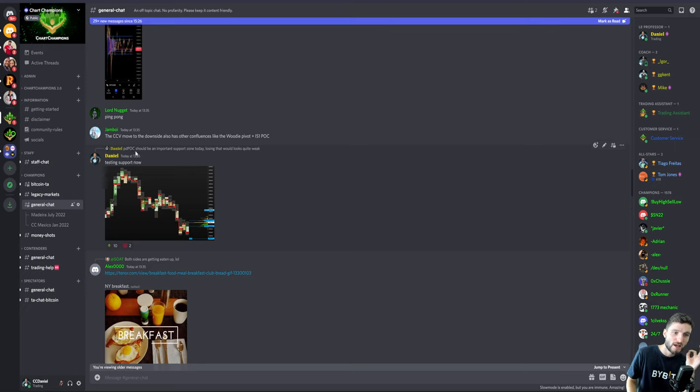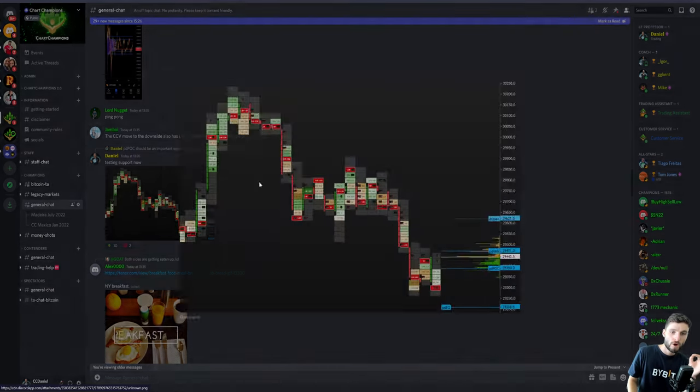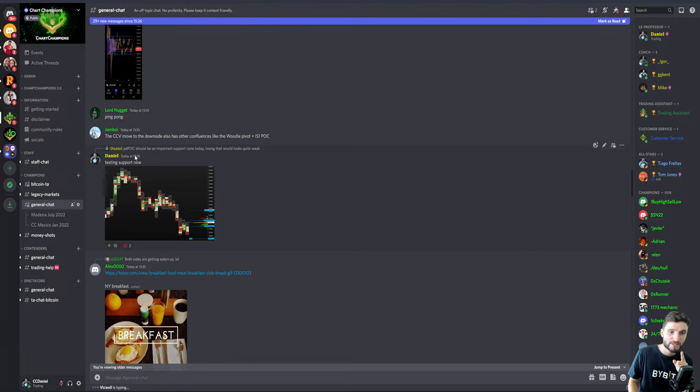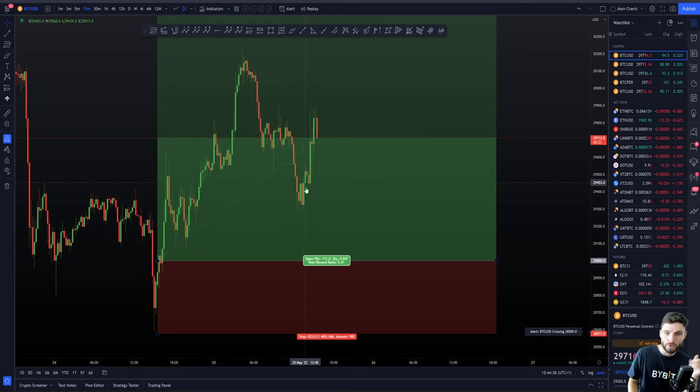Let's take a look at this again. I posted that in my group early in the morning while we were still waiting for this to potentially come into play. It did come into play about 1:30, where we tested that support. So we come in and we tested this support. Look at this, 1:30, we tested that support, and then we got another bounce to the upside.